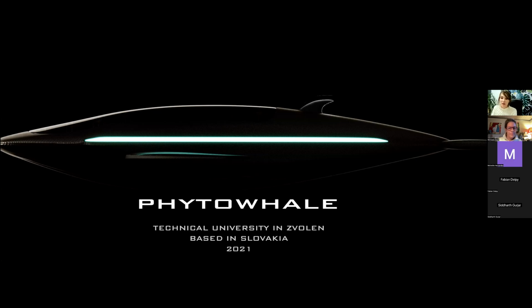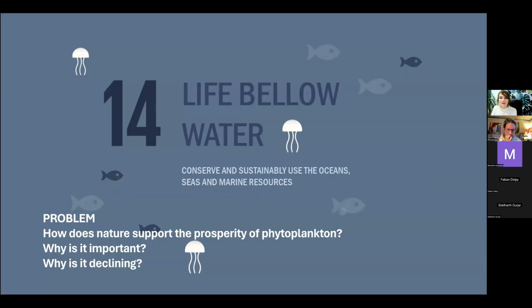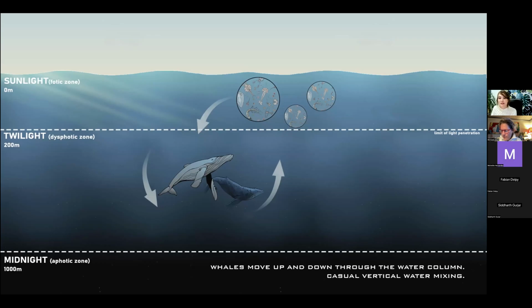The next project, which I will go through very quickly, followed the same educational methodology. This is the team Beyond, and they focused on life below water and problems related to this sustainable development goal. They aimed to assist in the phytoplankton production cycle, where it was decreasing. They discovered that whales, through their movements, help bring phytoplankton from the twilight zone back into the photic zone, where it reproduces by mixing the water. And they discovered that the more whales there are, the more phytoplankton reproduce. It's a cycle where the extinction of one species causes the extinction of another species.